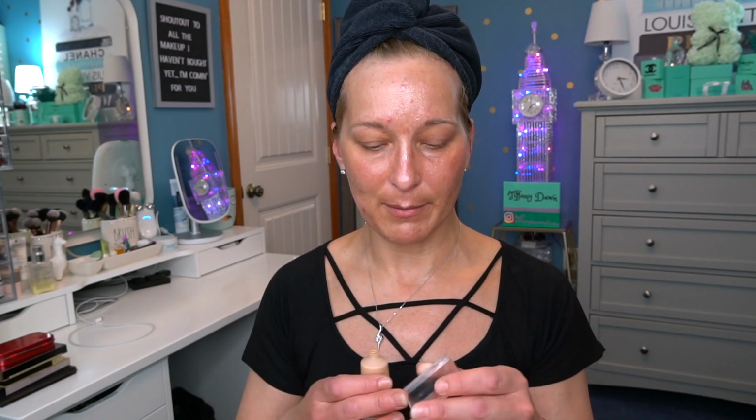So now I'm just going to start in with the foundation. This is the Bite Beauty Changemaker Supercharged Micellar Foundation. It's in the shade L40. I don't know if it's going to work or not. We'll find out. We're going to find out real quick. So I'm going to put a little bit on the acrylic block here.